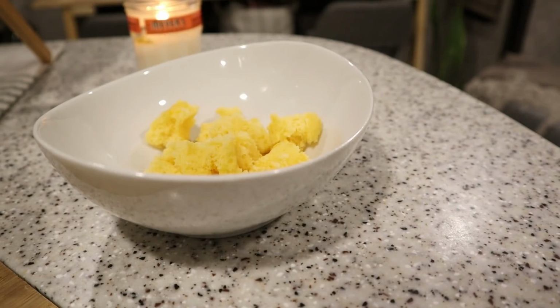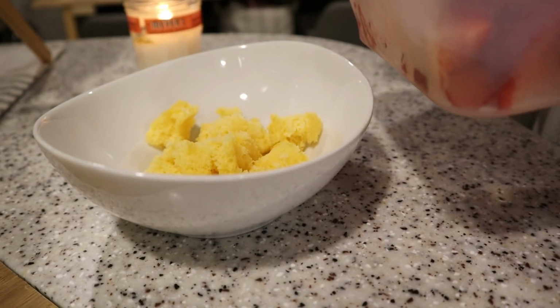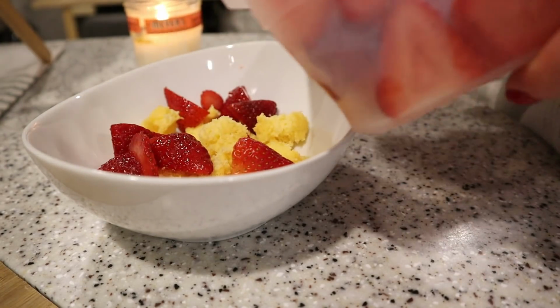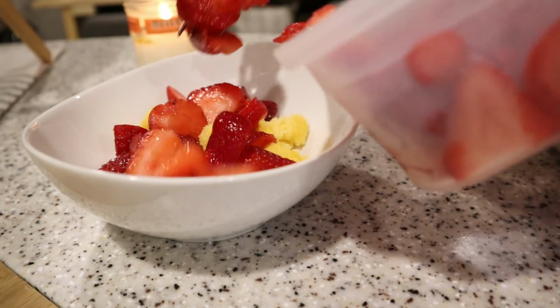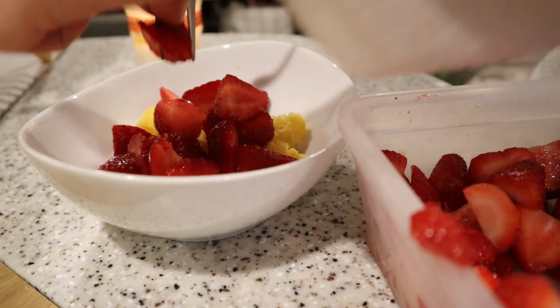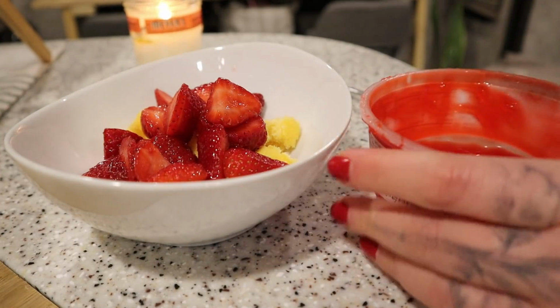Then you can just add some fresh strawberries. Strawberries are 0, so you can have as many as you want. I love strawberries. I need 1 in like every bite. So just add your strawberries to the top.